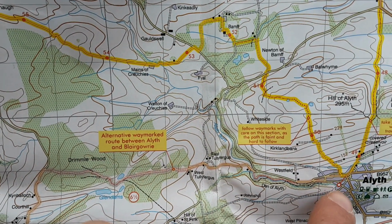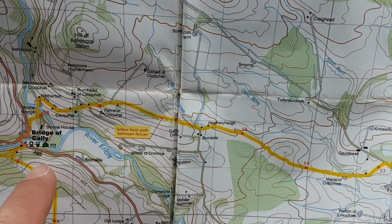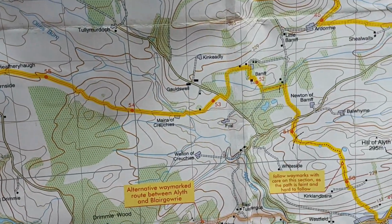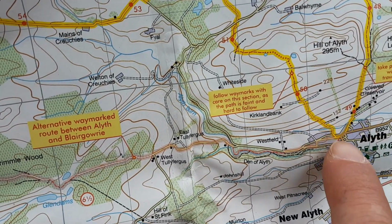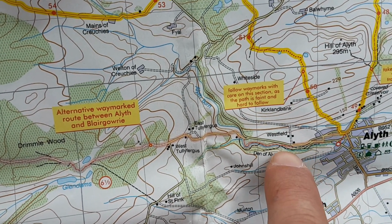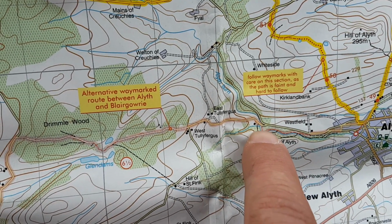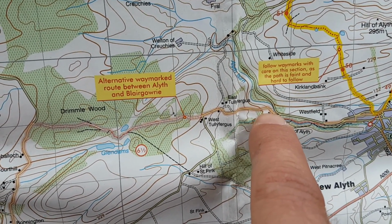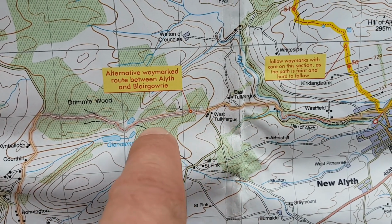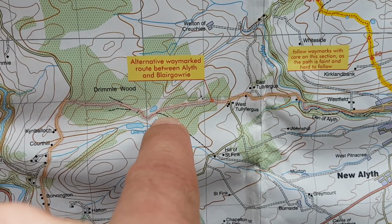But I didn't follow this path because it leads to Bridge of Cally. I didn't want to go to Bridge of Cally and then follow the same path I walked already. So I decided to go this alternative route, and here in this den of Alyth, it's a very pleasant walk, very nice area. Then it joins to the road, and well, it's a road walk, so nothing exciting, and the views are not so special.